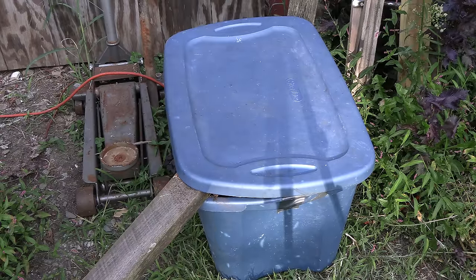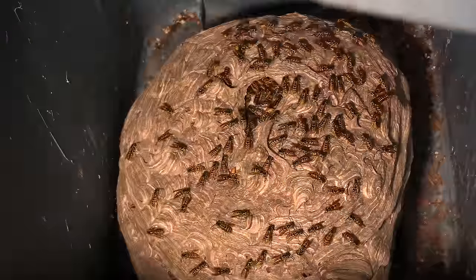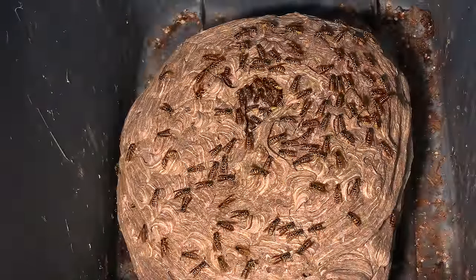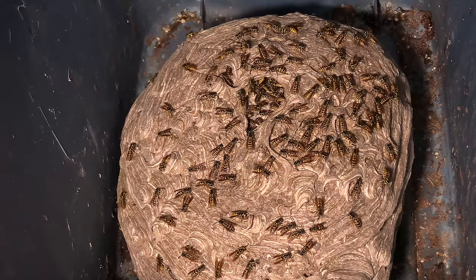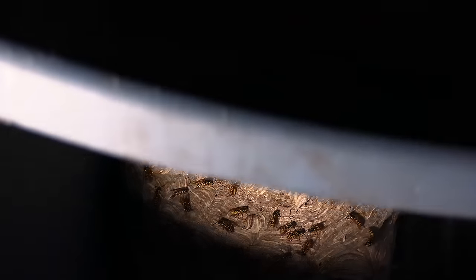So this next shot is maybe four or five days later. Bam. Look at all that. Look at all those adults. Look at all that envelope. They covered the entire thing. It is papered the entire way down. It is so freaking cool. I'm so excited by that.